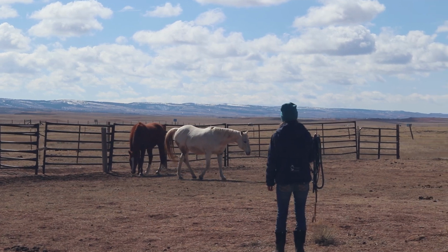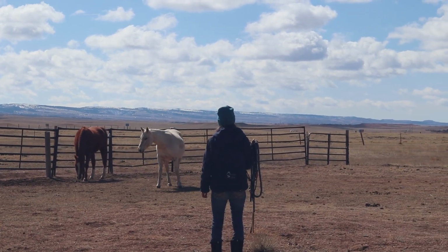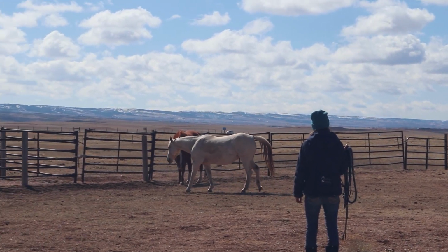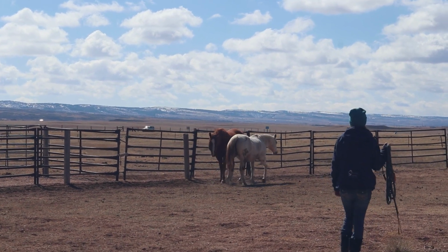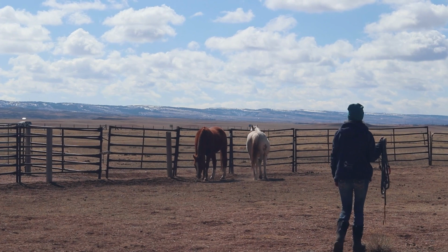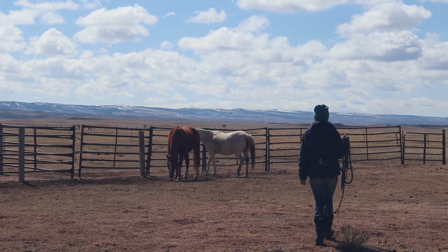And then the other thing to note would be the owner's habits in terms of the techniques they use for catching their horse. Because if there's some successful ones, you'll want to pay attention to that so that you can duplicate those later if this becomes your horse.